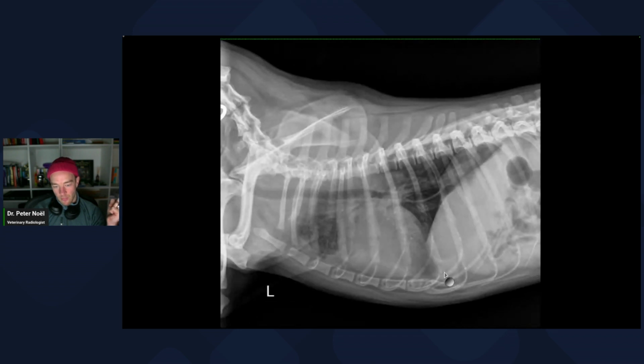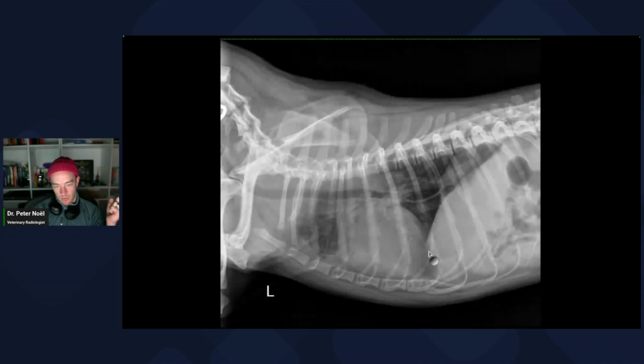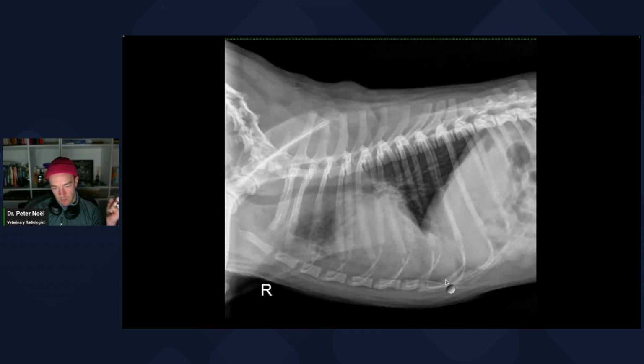I do wonder if there's a little bit of pleural fluid. You see a little bit of this kind of right in here. And the other thing that I thought was interesting is you'll notice that you can still see the liver diaphragm margin here, but it goes away here. So the pleural fluid, I think, is trace.